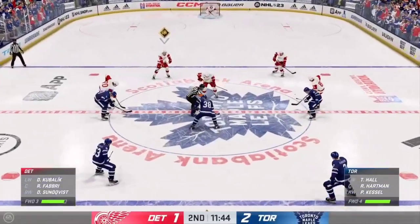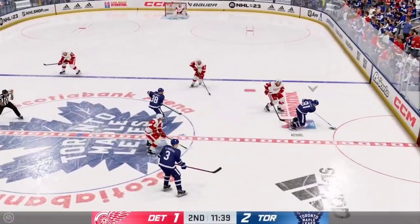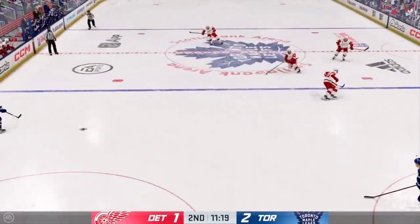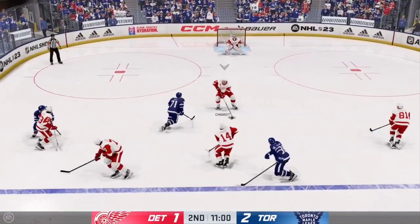Pretty easy to tell from where I'm standing, James. The bench erupted when the goal went in the net. Now they're only down by one. Taken by Klingberg. Regroups with the puck back inside the D zone. And he slides it quickly to Hall. Kessel's crossed the line and is on the attack now.